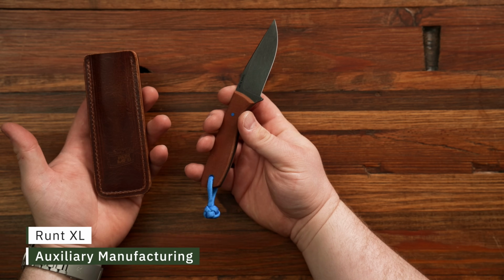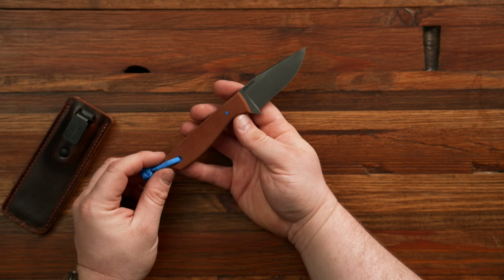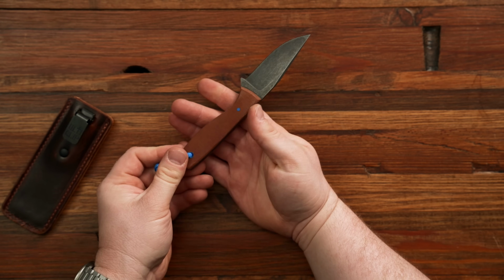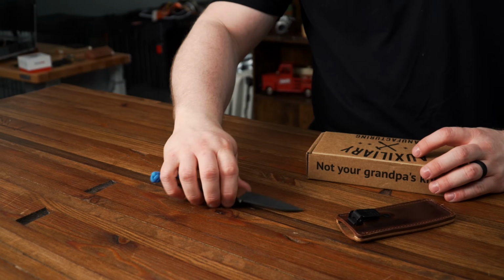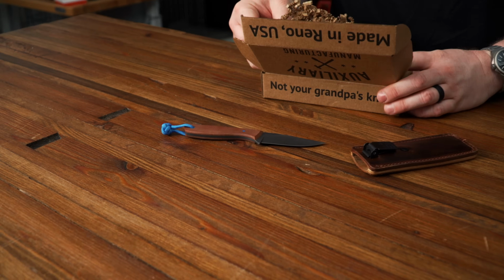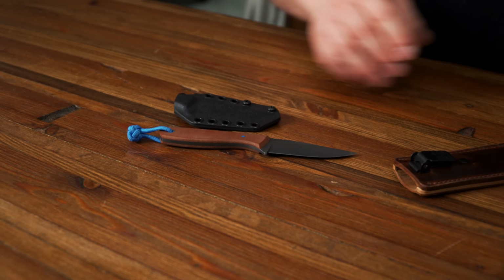So again, tailored by Cortez Sheath. It has a built-in ulti clip on it, and then you have this nice brown micarta with a blue pin, blue lanyard hole, and a matching blue lanyard. I don't know the blade steel in this. I'm sure there's a COA in the box, but this is called the Runt XL. AEBL? I'm not 100% sure. Oh, here we go. Yeah, AEBL, Runt XL micarta, and then there is a Kydex sheath that I think is additional.